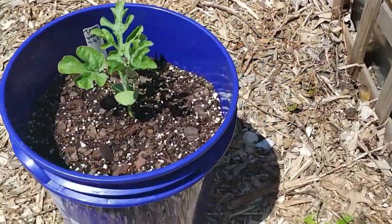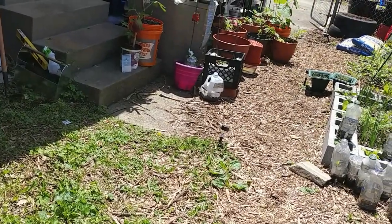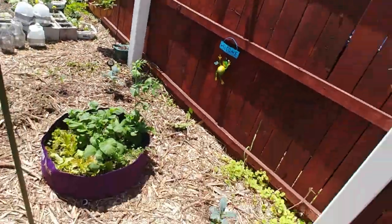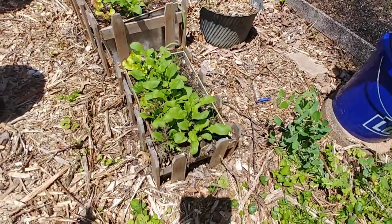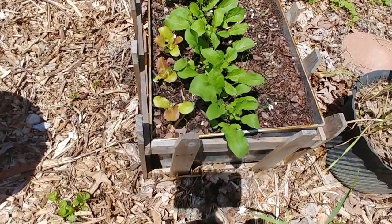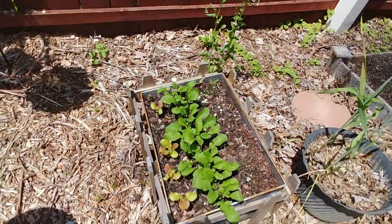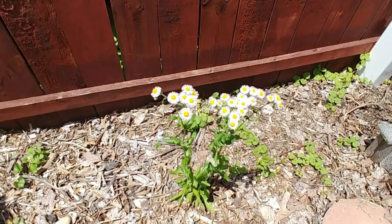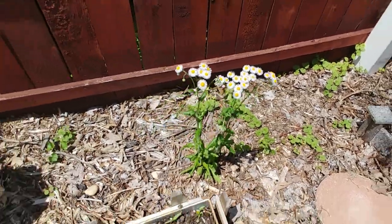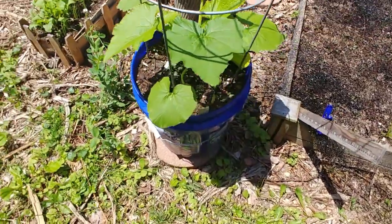Got a Tender Orange watermelon planted here. And then my Sugar Baby is planted over there in that crate. I tried to succession plant lettuces again here, and spinaches and salad mix. The lettuce with the red leaves is called Prize Head lettuce. Look at these flowers. I'm not sure what they are, but they're beautiful. Anybody know?